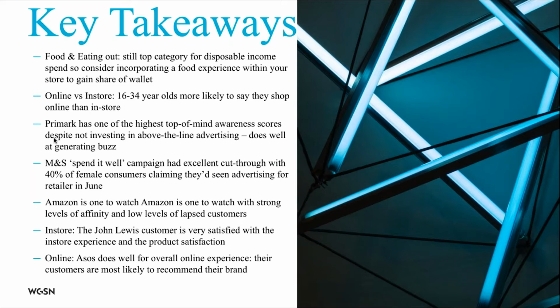Primark has one of the highest top-of-mind awareness scores, despite not investing in any above-the-line advertising. It's doing a really good job at generating buzz. The M&S Spend It Well campaign, which launched earlier this year, had excellent cut-through. 40% of consumers claimed they'd seen advertising for the retailer. And remember, we are asking specifically about women's wear. We're not talking about M&S Food or M&S Bank, it's purely about women's wear.